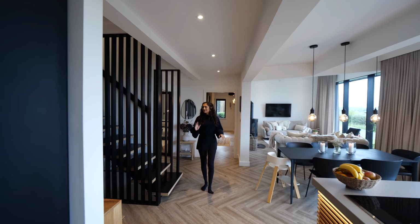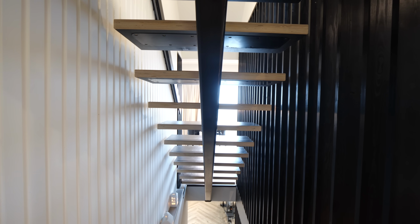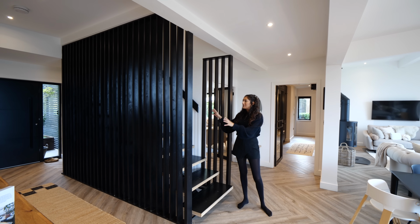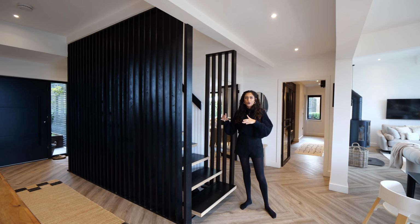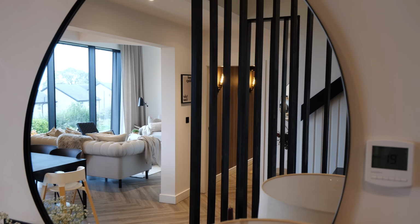One of my favorite things about the home is this black cladded staircase. I love how it gives the illusion that it's floating. And I think originally Joanna and her partner, when they were looking for someone to fit a staircase, they got quoted 60,000. Yeah, that's a lot. And then they ended up doing it themselves, saving a lot of money.